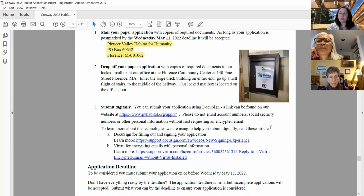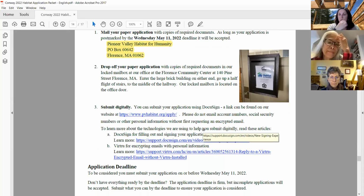We also have an option to complete your application digitally using DocuSign. There's a link on our website to the DocuSign application. What we don't want you to do is email us your application with your account numbers or any Social Security numbers or personal information unless you request an encrypted email. I have the ability using a software called Virtru to send you an encrypted email that you could reply to with your confidential information.